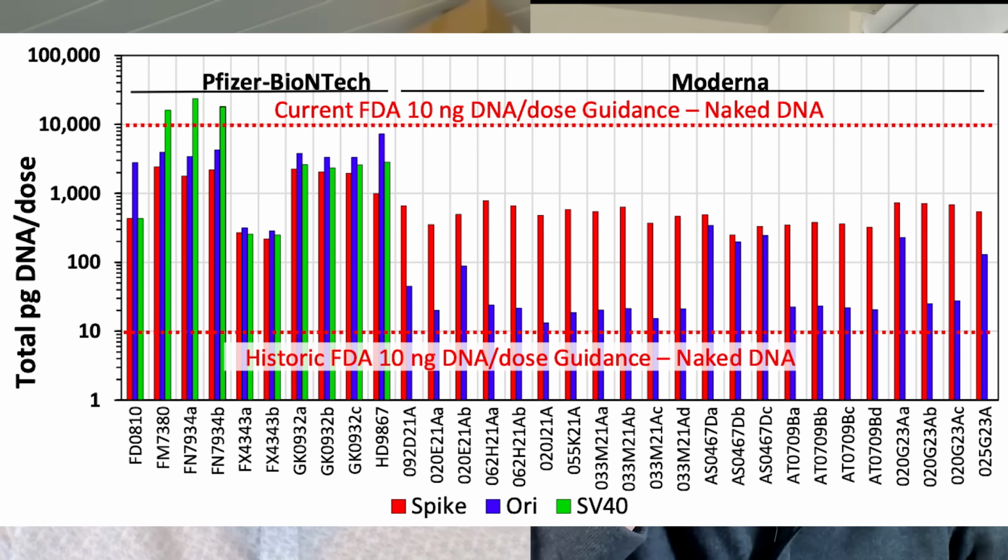And so based on that graph, if it's our vials tested from Canada, both Pfizer and Moderna, based on current guidelines, some of the vials are over, and most aren't. But based on historical guidelines in 1986, they're all too high. Way over.